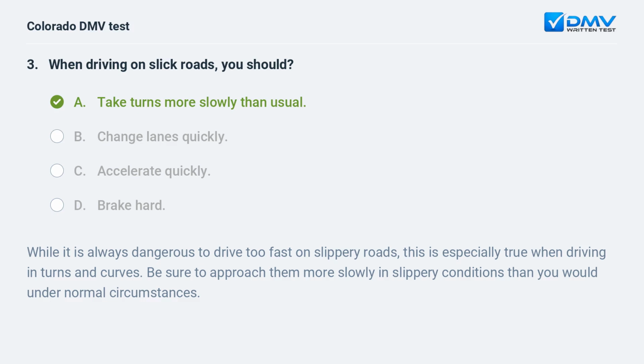While it is always dangerous to drive too fast on slippery roads, this is especially true when driving in turns and curves. Be sure to approach them more slowly in slippery conditions than you would under normal circumstances.